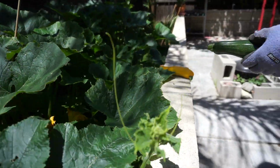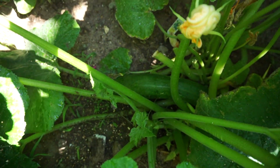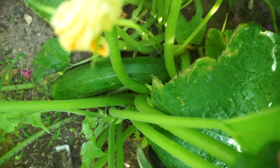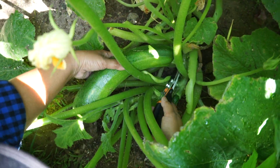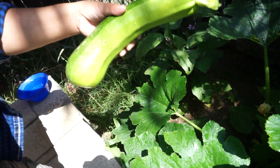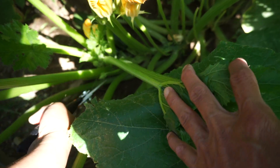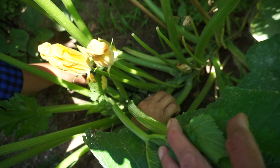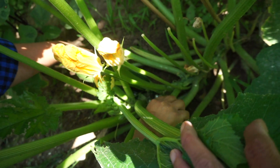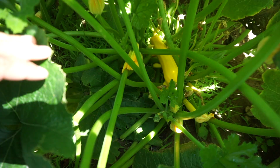Together with the yellow squash. Yeah. We're gonna harvest another zucchini. Kind of tricky. I know. Oh, another giant. We got a mother load here. Where's the thing? Oh. There you go. Wow, that's long. Okay, another one here. There's two, but the other one is still small. We'll get the bigger one. That's nice. Look at that squash.